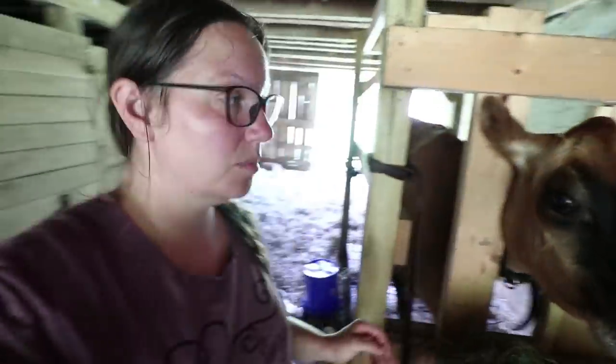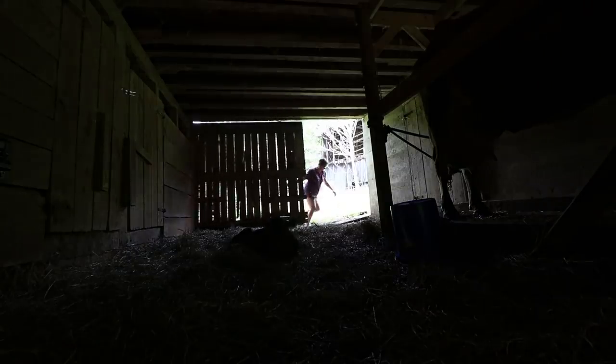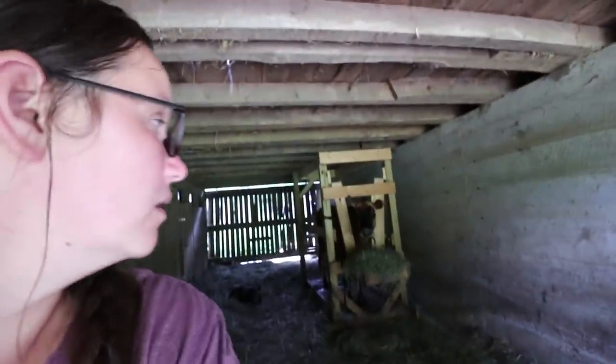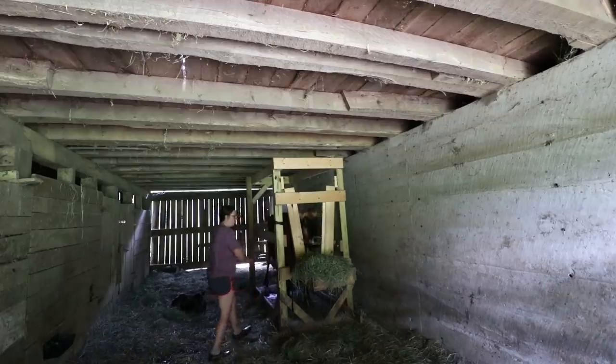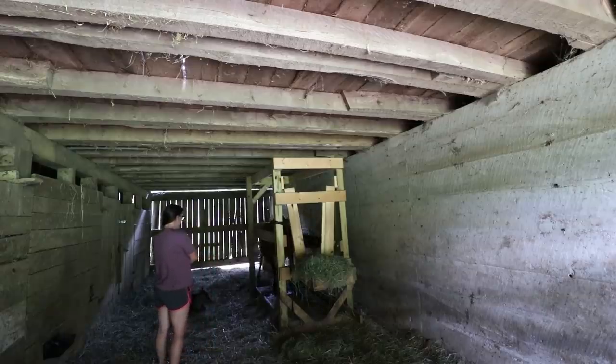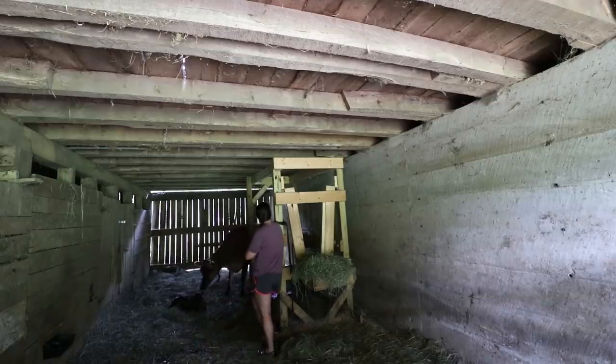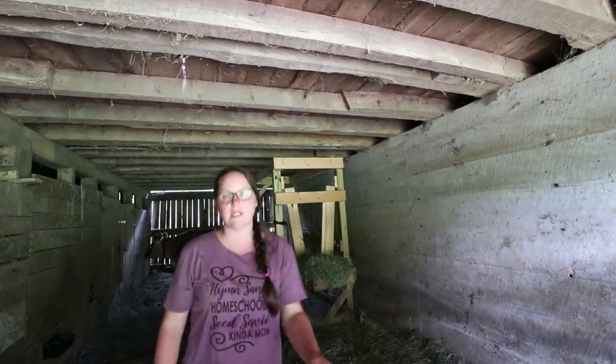All right, I'm going to shut the barn door and let her out like she knows it's time. Hold on, Mama. Free to go. Usually she gets right out. You can do it. There you go, good job. Yeah, we're going to get a mat for that. There you go. Yeah, so she is pretty unsteady.